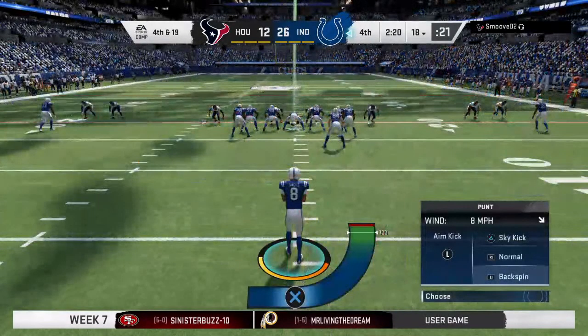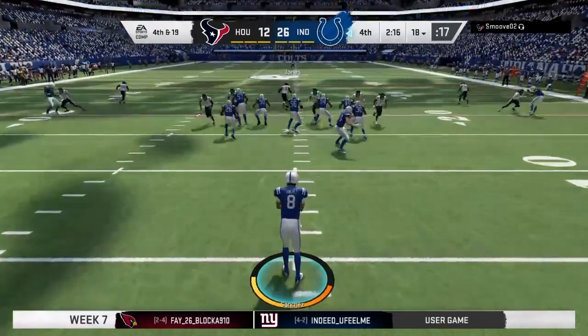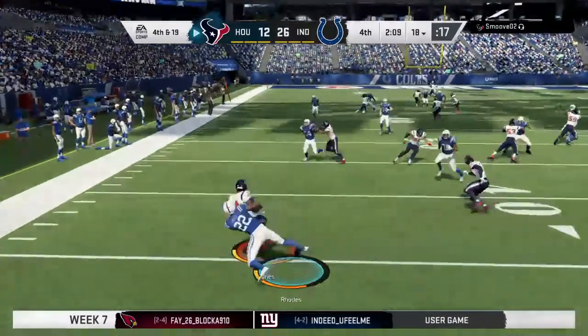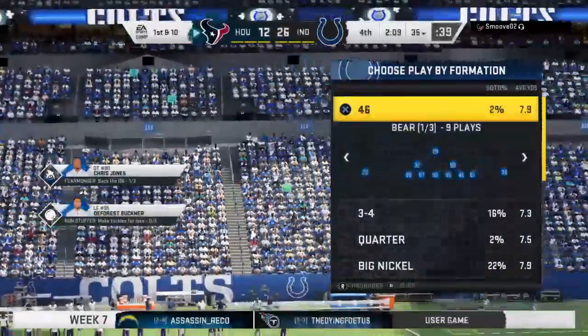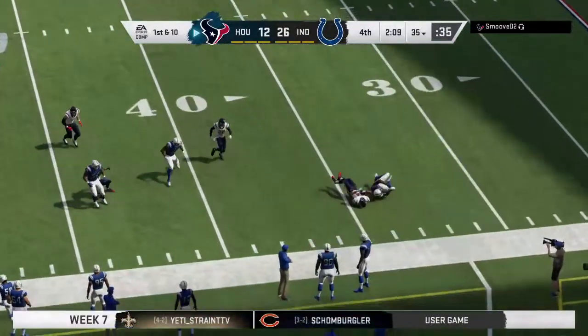3rd and long. Why are you calling play action? Yeah, because they're not going to bite defensively, right? No, not at all. I did have a coach explain to me years ago that for some teams, that's how they have to deal with pass protection and their line blocking. But to me, it seems silly. Yeah, well, they're silly, and it leads to a play action sack. It's a 45-yard punt, just a 1-yard return. And the Texans will take over with a 1st and 10.